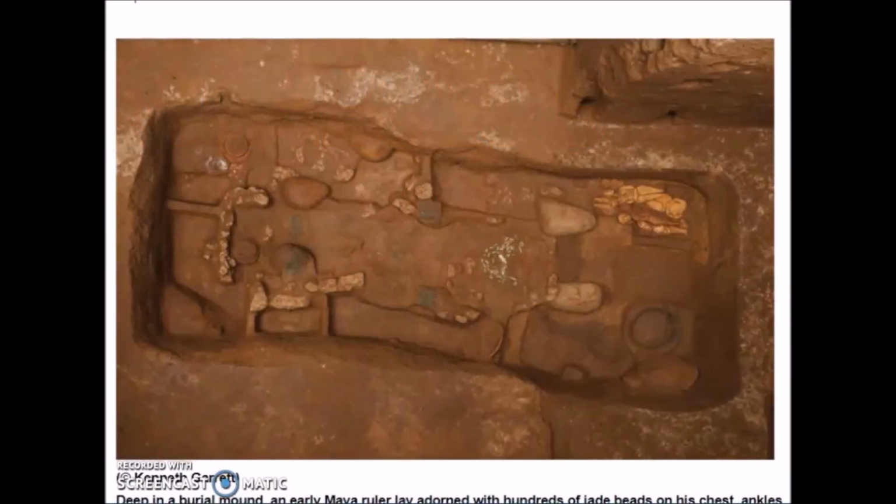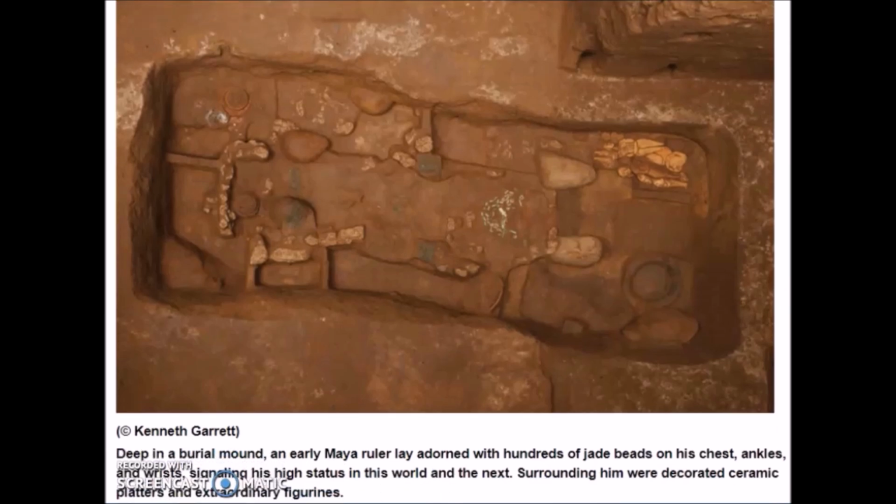Here is the tomb they found here, and according to where these jade beads and figurines were found in the tomb, they theorize he was wearing some of these upon death and when he was put in here. It says, deep in a burial mound, an early Maya ruler lay adorned with hundreds of jade beads on his chest, ankles, and wrists, signaling his high status in this world and the next. Surrounding him were decorated ceramic platters and extraordinary figurines.